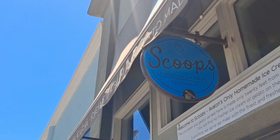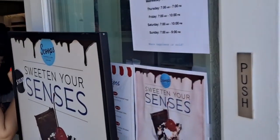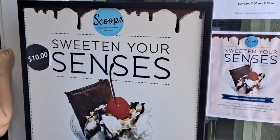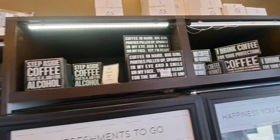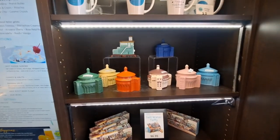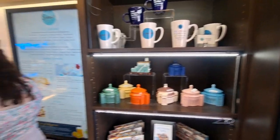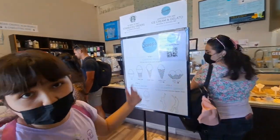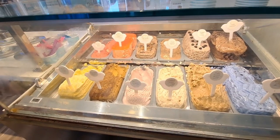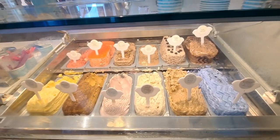Scoops is just feet away from our hotel. You can order Starbucks and many other sweet desserts. What do you want to show me? Some jars. That's nice. Some mugs. Friends, here's my daughter's expression about Scoops. Scoops had a lot of unique different flavors, and it was amazing.